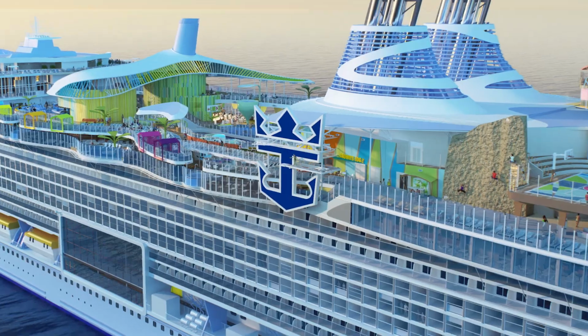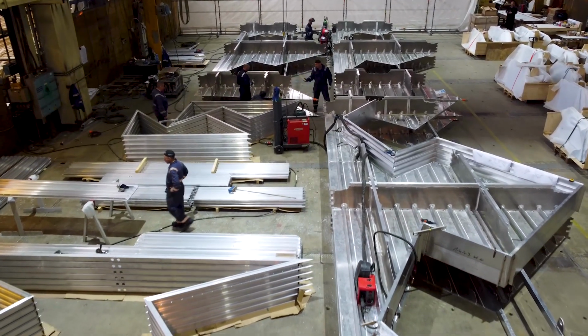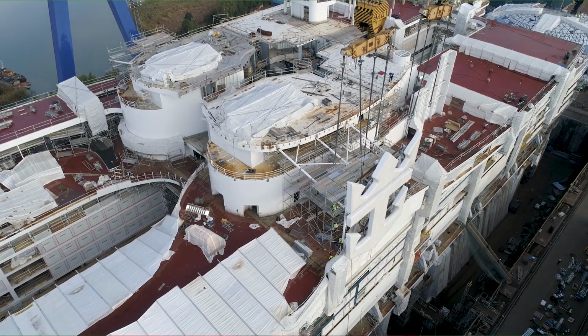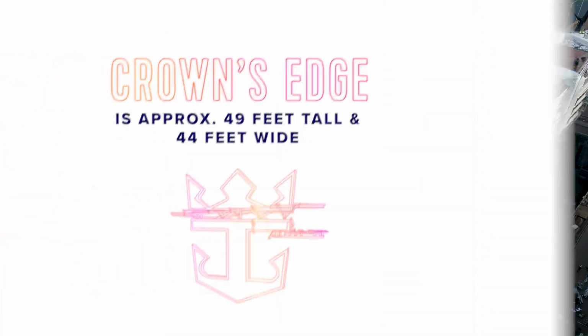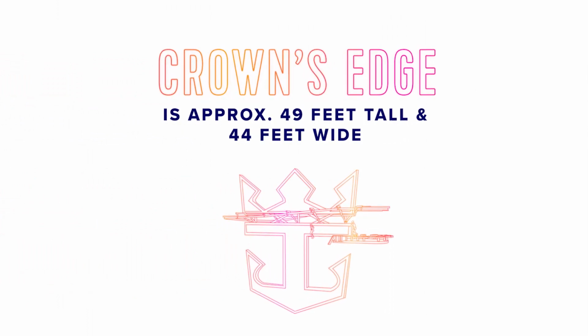Crown's Edge is an experience that we've been designing for quite a while because we really have pushed the boundaries on what experience we can have on the outboard part of our ship that is safe enough for our guests, but also gives you this ultimate thrill of being over the ocean.